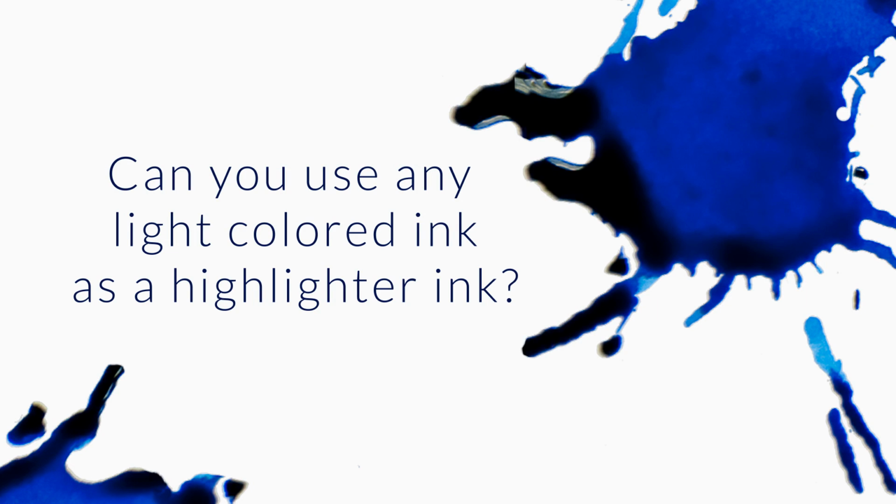I hate neon highlighters because I find the colors are pretty harsh on my eyes. I'm currently using Zebra midliners, but the colors are rather dark. I'm interested in trying out fountain pen highlighters. Are there inks that are labeled as highlighter inks the only ones that you can use, or can you use any light colored ink?